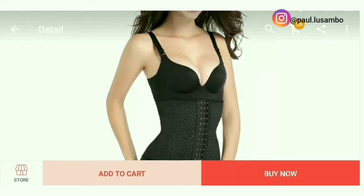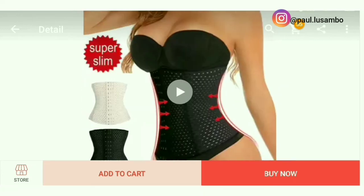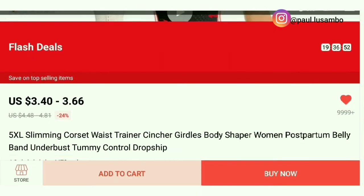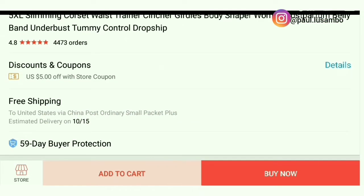This is not a fashion. It's about solving people's problems. There are so many people out there who want to solve their problems. So if you sell this product, it is clear that you will get so many customers. As you can see here, also the number of orders in the past few days tells us that so many people out there are in need of this product.